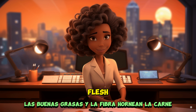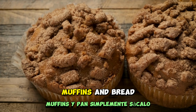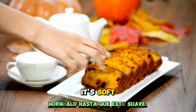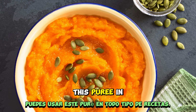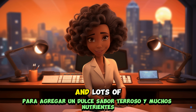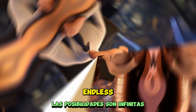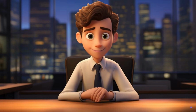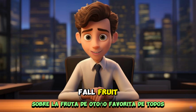Bake the flesh. The orange part of the pumpkin is great for making pies, muffins, and bread. Just scoop it out, bake it until it's soft, and then blend it into a smooth puree. You can use this puree in all sorts of recipes to add a sweet, earthy flavor and lots of nutrients. The possibilities are endless. And now, let's test your pumpkin knowledge with a fun quiz. Get ready to answer some interesting questions about everyone's favorite fall fruit.